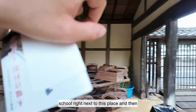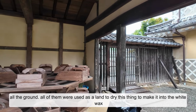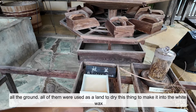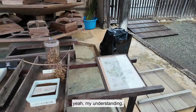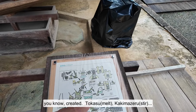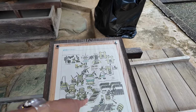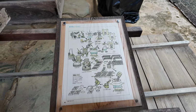So not only this facility, but also here there's like a junior high school right next to this place, and then all the ground were used as a land to dry this thing to make this mokuro, which is like a purified version of this wax. So that's my understanding. Oh, here's a very very easy illustration of how it's been created. Yeah, interesting. Melting, adding lye, adding water, stirring. Oh, here. Yeah, so 9 to 10, 11, 12, that's how it's been made. All right.